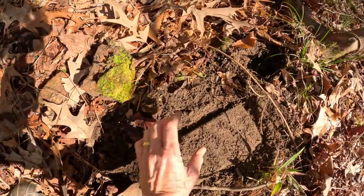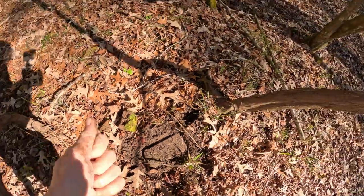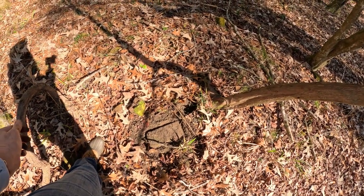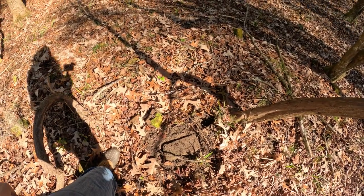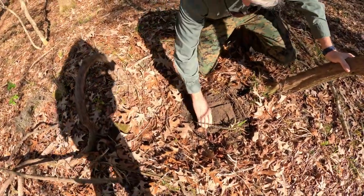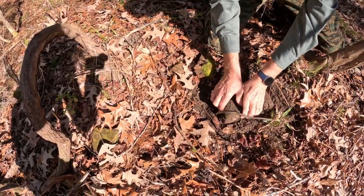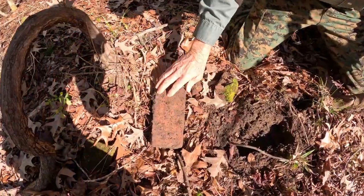Oh man, that's a big one. Can you help me get this brick up? It's a whole brick. I want to see it. Look at there. I want to see it and I can't move it. I'm trying to do it with one hand. I tried to dig around it and all. Look at you, that's my muscle man. Oh, it's a whole one.